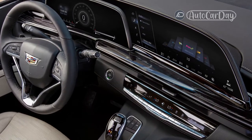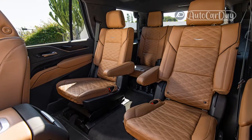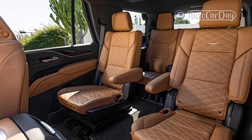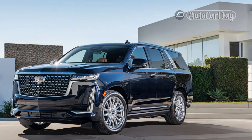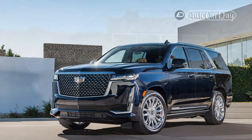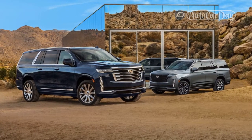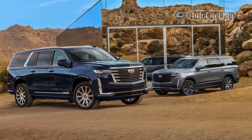The pièce de résistance is the massive array of screens atop the dash. A 16.9-inch OLED display occupies the upper portion of the dash, largest in the class, joined by a 14.2-inch digital instrument cluster and a third 7.2-inch screen just to the left of the steering wheel, all arranged in a swooping semicircular design. Although the Escalade's exterior is still very old-school, the cabin feels like a futuristic cockpit.